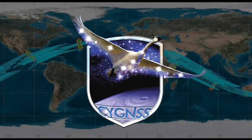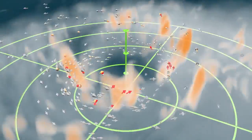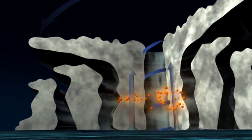NASA's Cyclone Global Navigation Satellite System, or CYGNSS, spacecraft are designed to probe the inner core of tropical cyclones, providing meteorologists with more precise measurements of ocean surface winds and the strong gusts in and near the eye of hurricanes.